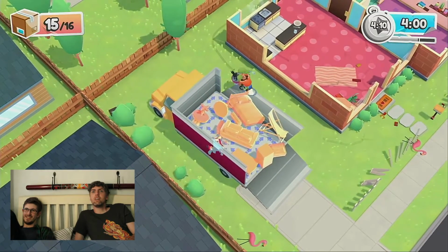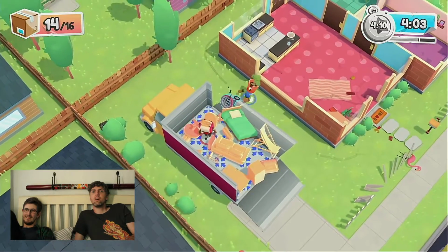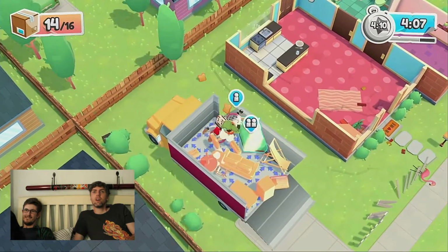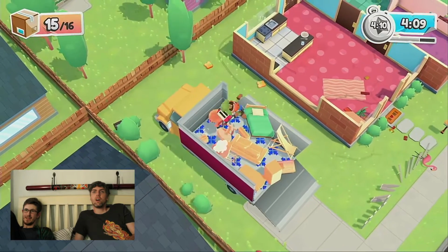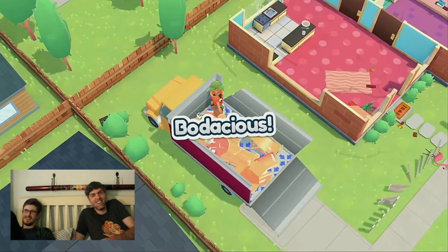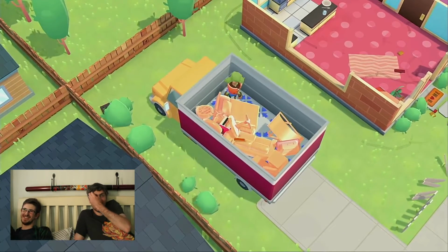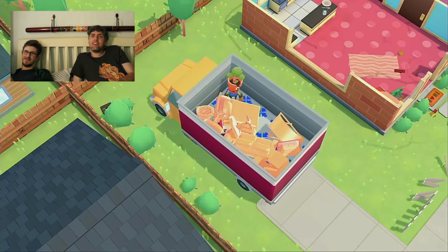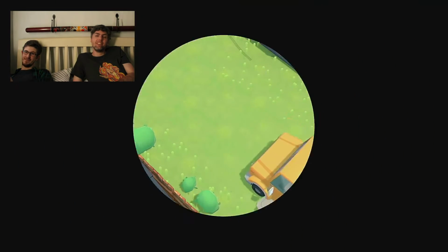Why did he have to turn that way? Turn this way again. It's just a bit. Easy! Look how... crap. I broke a chair. Did you even break a sweat? No, I broke a chair. Easy.